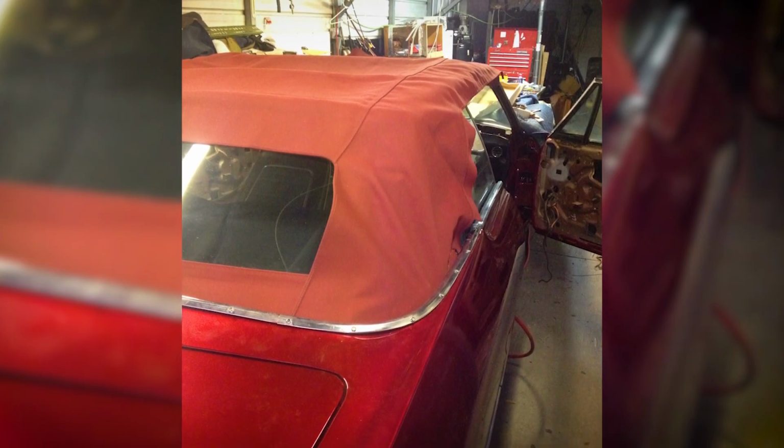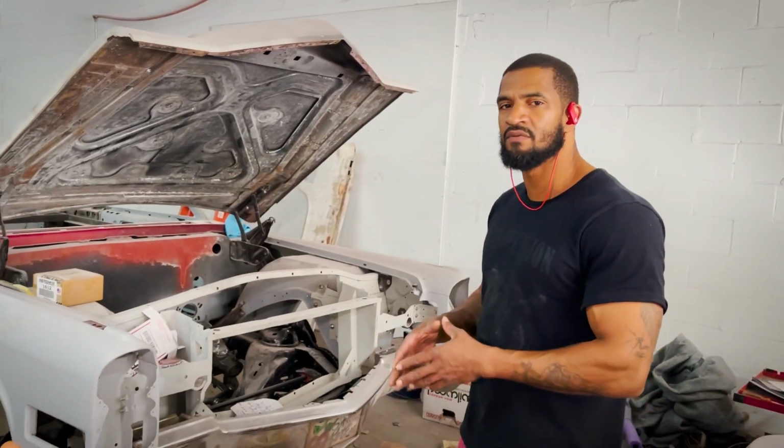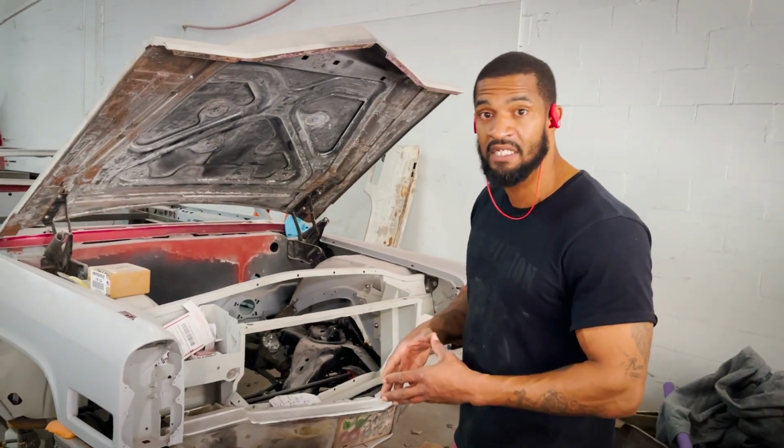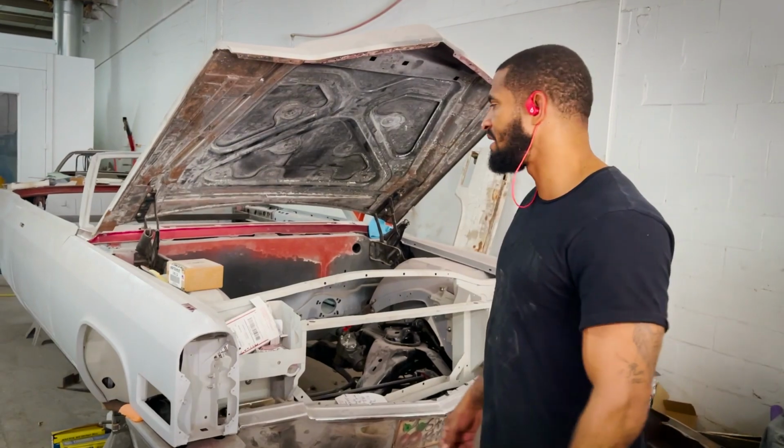New top, but we never did any mechanical work to it, as far as the motor. It ran good enough at the time. So I built it on a budget in '13, but nobody would know it. It was a phenomenal looking car. It was unique. It was different. It was something for the eye that they normally didn't see. So it did what it had to do.